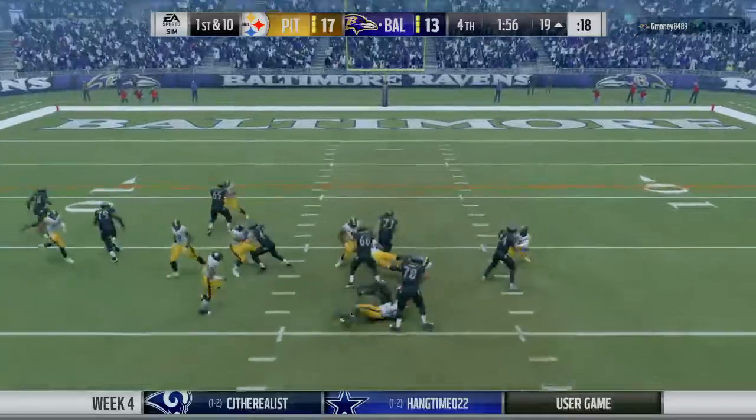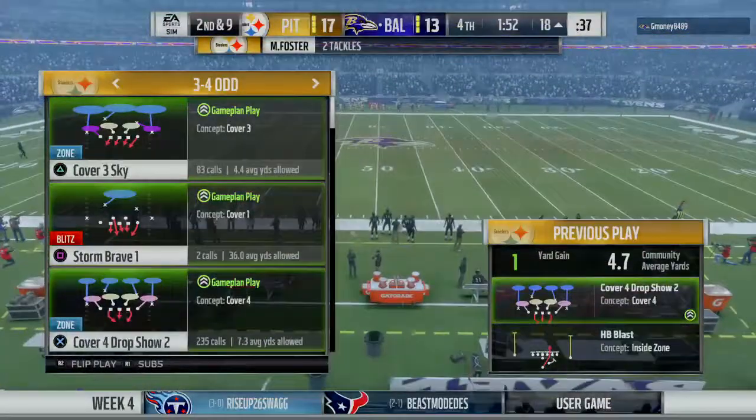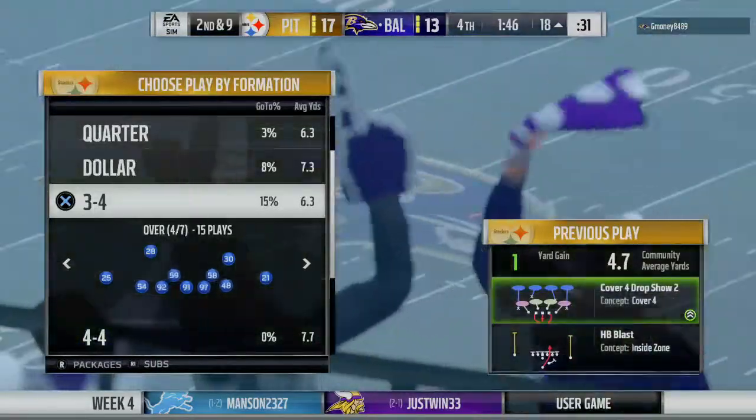They keep it on the ground with Langford, and he'll get this down only to the 18. Credit him with a 1-yard gain there to make it 2nd and 9. I like it. I like the call. Still an opportunity to run the football and chew up a little more time off the clock.